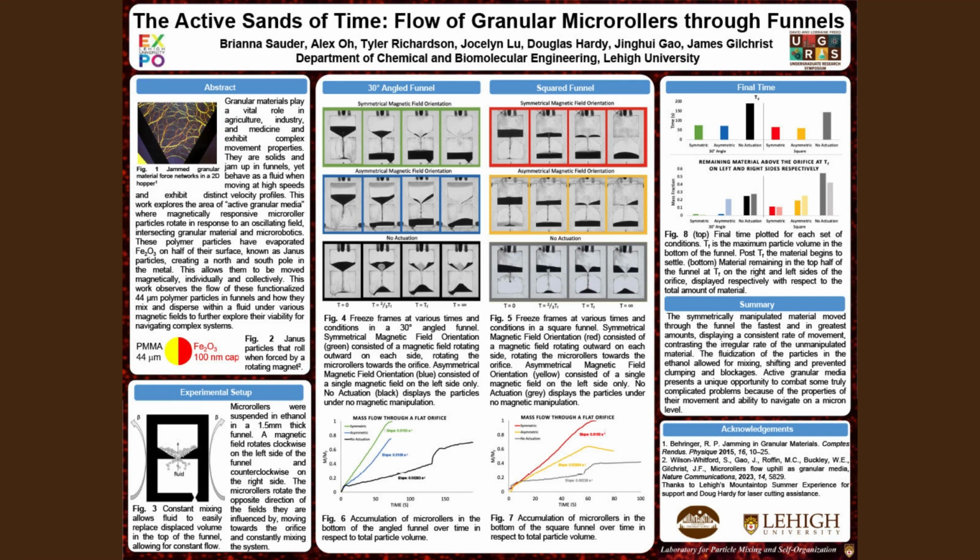Each microroller that we're looking at is a 44 micron polymer particle that's half coated in iron oxide, as shown in figure 2. It shows the Janus particle there. And this coating allows it to be magnetically manipulated by an oscillating magnetic field. These particles rotate individually due to that dipole, but also create temporary linkages and can move faster as a collective as they roll and heap on top of each other.